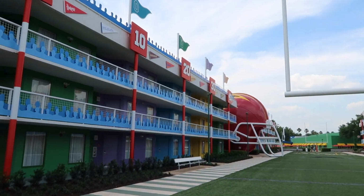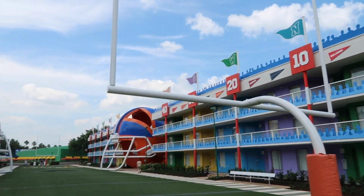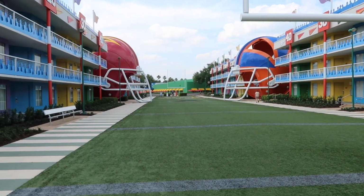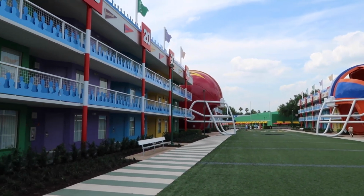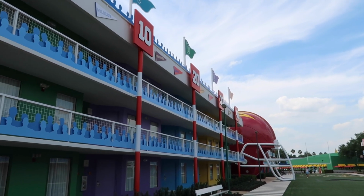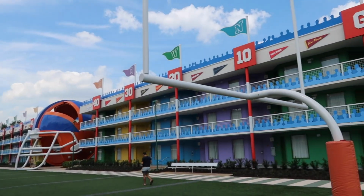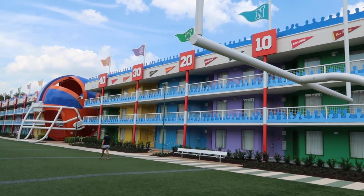They have all the college teams. On the side here, you can see the giant football field with the goalpost too. It actually looks like you could play, like you can see people down the way with a football, kind of playing on this field. This would be like a kid's dream, right? And it even has the yard markers on the side too, so you could legit play a full game here if you wanted to. I don't know if Disney wants that, but I do think it's really cool too.